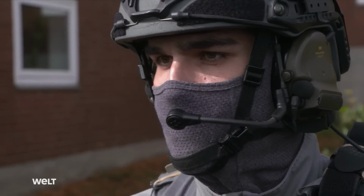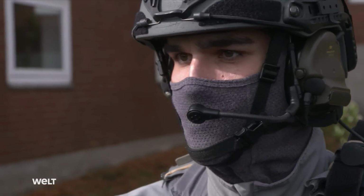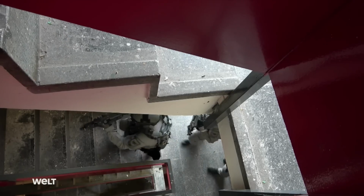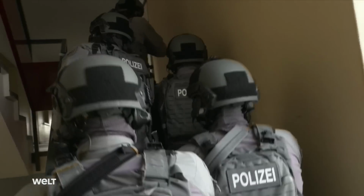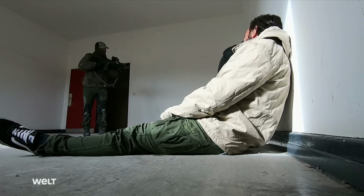Our exercises can feel artificial, but we always provide fresh challenges. Today, the team doesn't know there are only two perpetrators. One must have escaped. That adds complexity to the mission. The BFE Plus is employed in terrorist attacks and other life-threatening scenarios. Here, the attacker is holding 3 hostages.